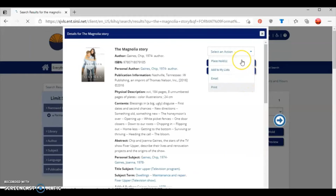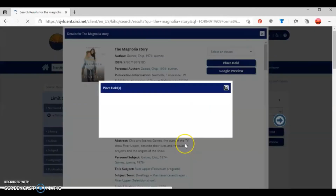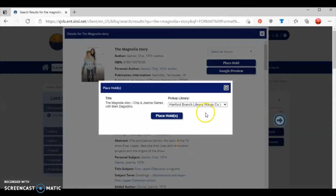So if I click where it says place hold, this is going to give me the option to place a hold. And since I've already logged into my library card account, it will give me options in reference to what location I want to pick up this book from. So I'd make my choice right here for location, and then I would click the blue holds button if I want to do that.